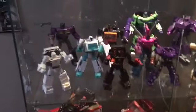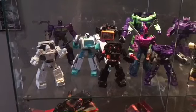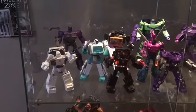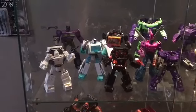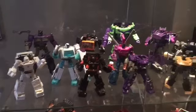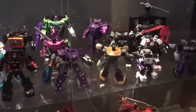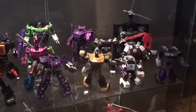And then here we got some interesting Transformer stuff in here. I like the Shattered Glass Optimus Prime there on the left. Also the Shattered Glass Ratchet right here, the teal and white guy in the front. I like the G2 Megatron there in the back. Got some fun stuff over here. Oh, Nemesis Prime over there in the back as well.